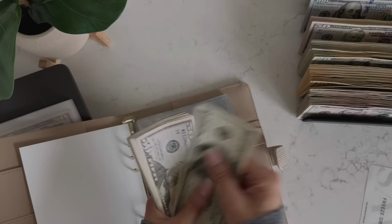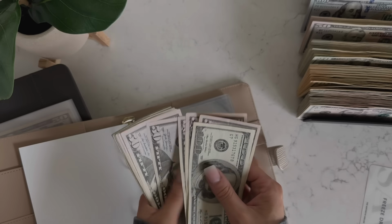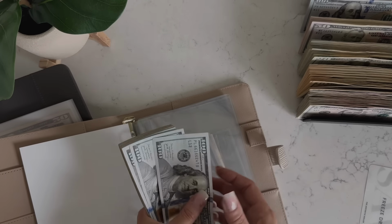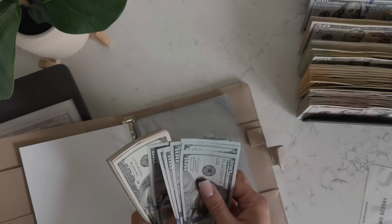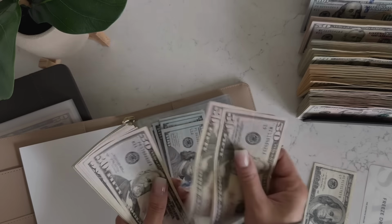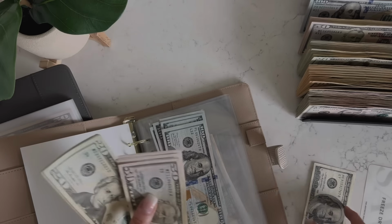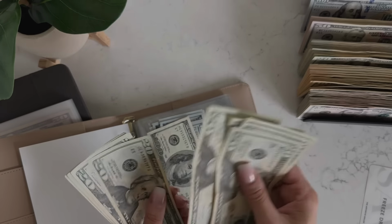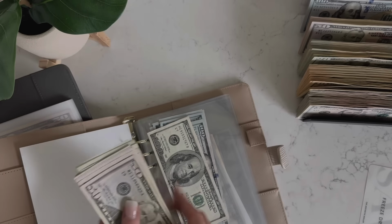1, 2, 3, 4, 5, 6, 7, 8, 9, 1,000. 1,100, 1,150, 1,200, 1,250. Actually, we're gonna do this. Counting fifties like that is weird. 1,000, 1,050, 1,100, 1,150, 1,200. 1,500. 1,600, 20, 40, 60, 80, 1,700, 20, 40, 60, 80, 1,800. Perfect, so we have $1,800 in here.